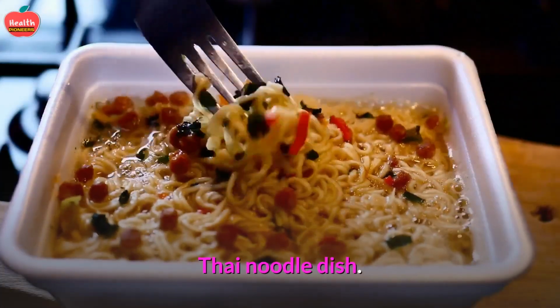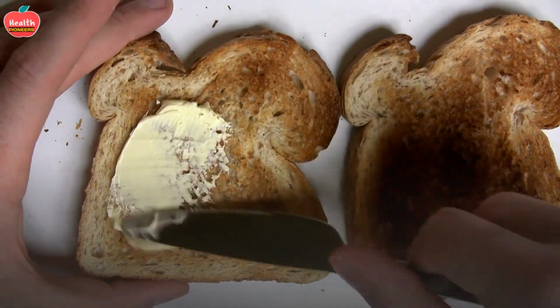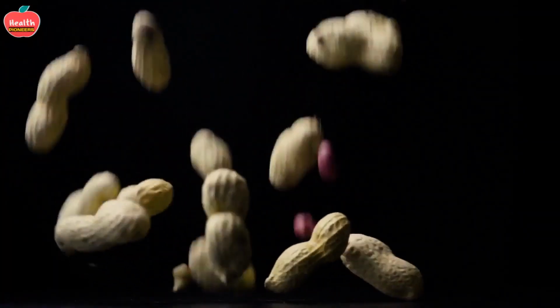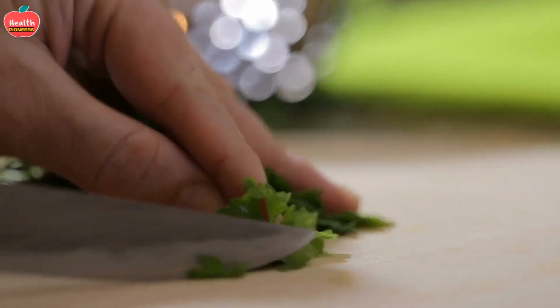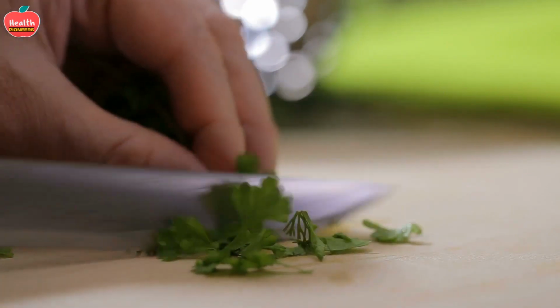Thai noodle dish. Use nut butters in cooking. Give olive oil a rest and welcome peanut butter into your meal prep. I love using natural peanut butter in cooking. My favorite peanut butter recipes are Thai noodle salad, tossed with peanut butter, soy sauce, rice vinegar, and cilantro for dressing, and vegetarian squash soup with pineapple and peanut butter.